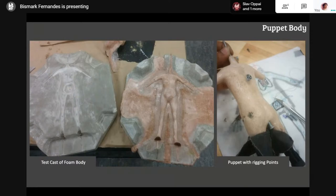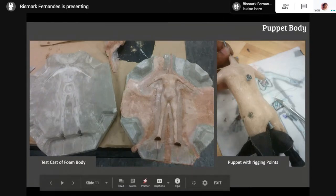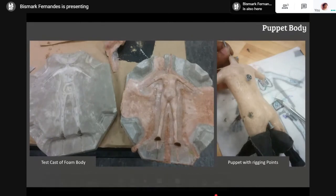It also keeps the puppet stable in place so that it won't move, because in stop motion you want control of everything. You don't want anything to be moving on you during the animation. Otherwise, it's just going to cause unnecessary jitter. If that's your style, then I mean, it works. But for the style that I was going for, it really helped to have all these rigging points, so that I could support the character while animating.